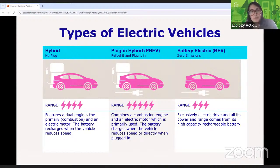The battery range is going to be a bit shorter to accommodate the size of the gas tank and the structure of the vehicle, but you'll be stopping at gas stations occasionally, and you're also going to be stopping to charge at public chargers or at your home. And then finally, we have the all battery electric vehicle. There's no gas involved in this one. You're only going to be filling up at your local stations in your community or at your home charger.